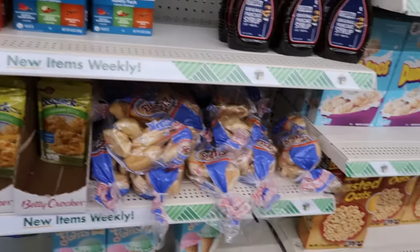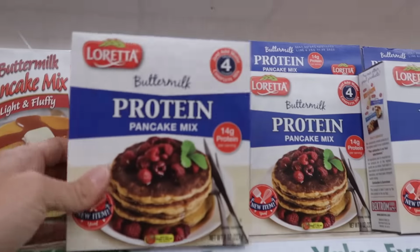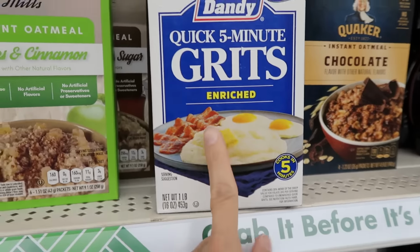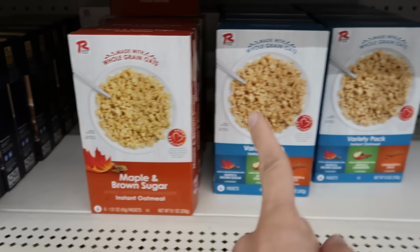The first thing I am looking for are breakfast items. Sometimes they have cereals, sometimes they have bagels, pancake mix, oatmeal. I don't know what I'm gonna find. Okay, here we go. We are at the breakfast section. Okay, this is like the smallest little package ever. I like this grit option because it's a full pound, whereas all of these oatmeals are significantly less than that.